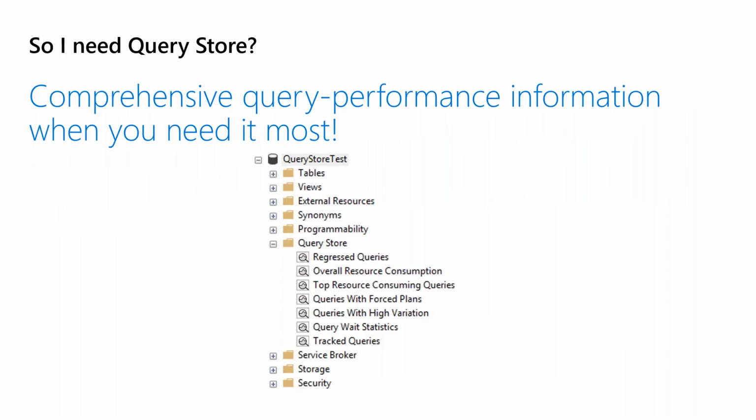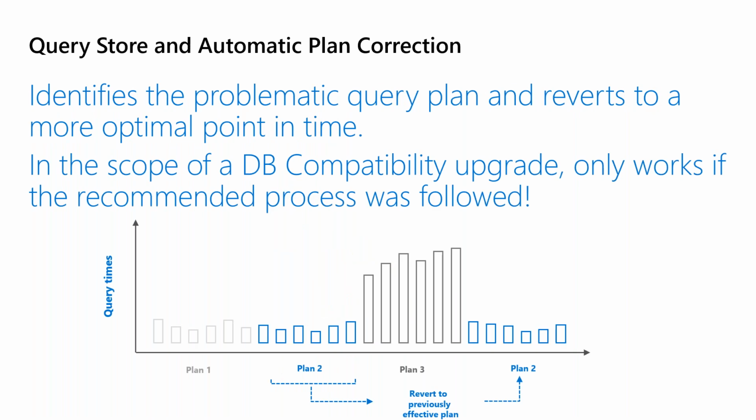So why do I need query store? The query store, like I said, is a flight recorder. And one of the things that it does is show you regressed queries. So you can actually see if you have regressed queries after you've bumped up DB compat. It also, in SQL 2017, works together with another feature, which is called automatic plan correction, to identify if a certain plan has regressed, and automatically it will revert back to the previously known good plan.